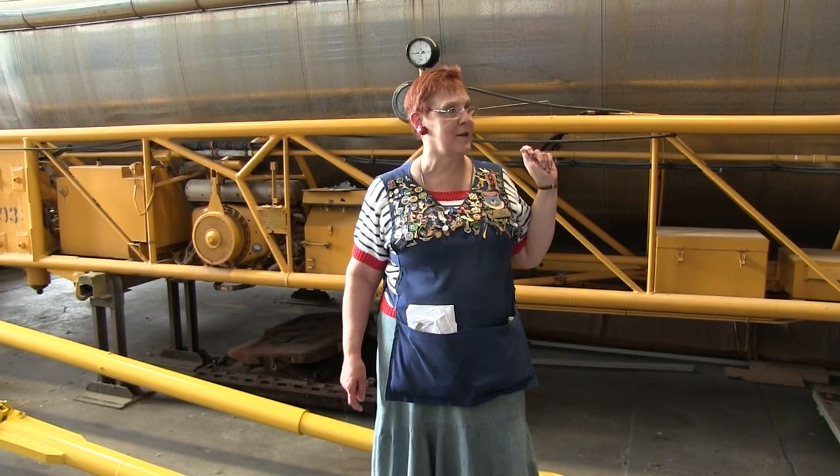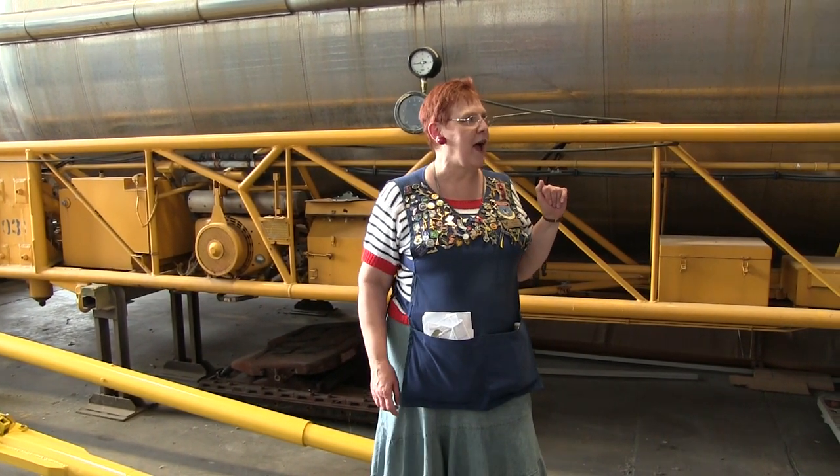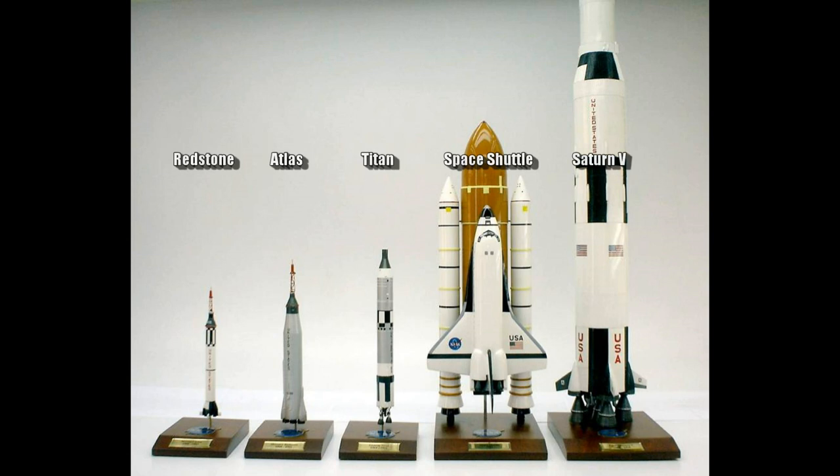The Atlases would also be used to launch the Mercury program. John Glenn would be the first person to ride an Atlas missile into space. Alan Shepard and Gus Grissom went up on Redstones. And one of the things, if you've never done it, that's a fun thing to look at, is go find a picture that shows all the manned space launch missiles. Redstone basically holds just a candle to the mighty Saturn V.